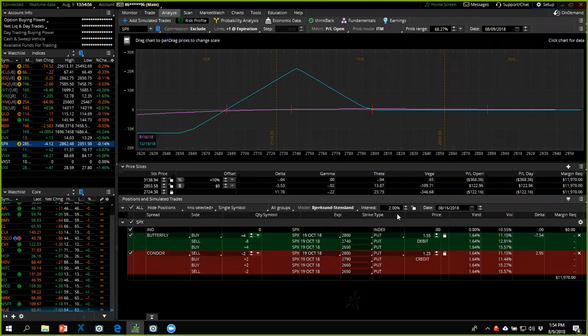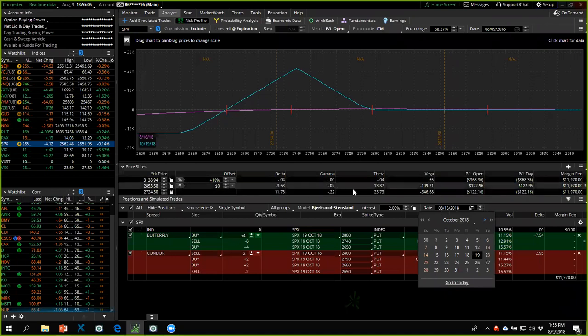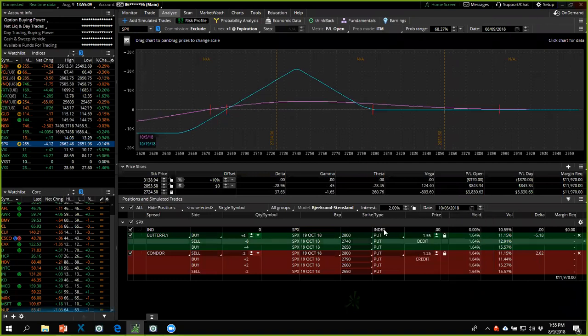Now, let's run the simulation forward to 2 weeks to expiration, October 5th. Watch the gamma. It's 0.02. Now we're going to be much closer to expiration. It's 0.45. Okay? Still relatively small for a position like this. This is a 4-lot position with 12,000 in margin.